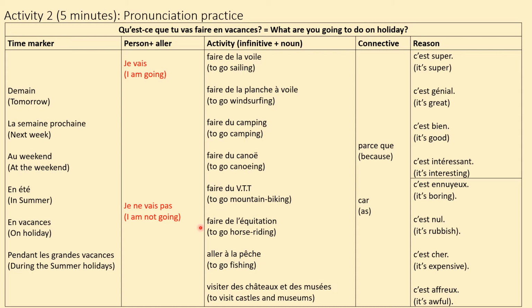Écoutez et répétez. Faire de l'équitation. And again, faire de l'équitation. So make sure you raise your voice here because équitation has an accent on it. Good. Écoutez et répétez. Aller à la pêche. Good. And your voice goes up for the air here because it's got an accent on it, a circumflex accent. Good. Écoutez et répétez. Visiter des châteaux et des musées.